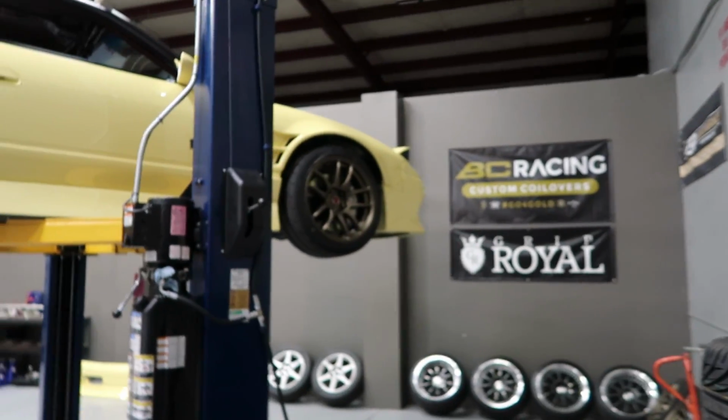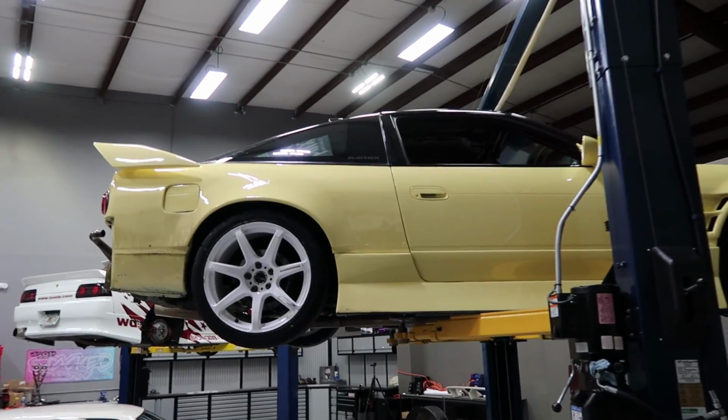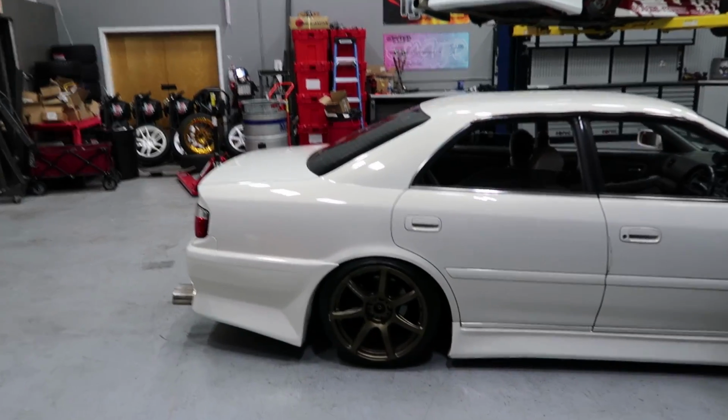Looks really good though, and honestly, the whole reason I went bronze on the S13 is because I was like, if I do bronze, then I can take these wheels from this car and use them as drift spares, and I'll have matching wheels. Because eventually I want to get different wheels for this car, just because these are way too aggressive for what I want to use the car for.